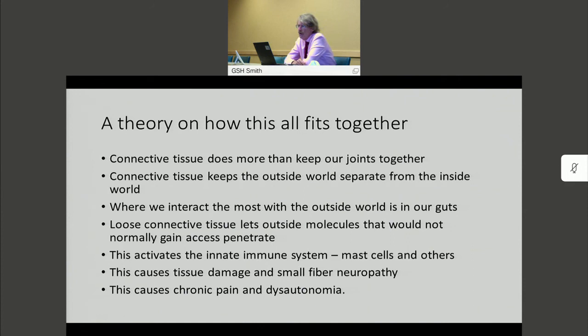This last slide that I'm going to show is complete speculation on my part. Having done this clinic for the last 4 years, my thoughts about what's going on is that connective tissue does more than keep our joints together. Now, certainly the orthopedic problems that we see, the labrum tears and the meniscus tears, are directly from the connective tissue. But what about these associated disorders? How do they fit in?